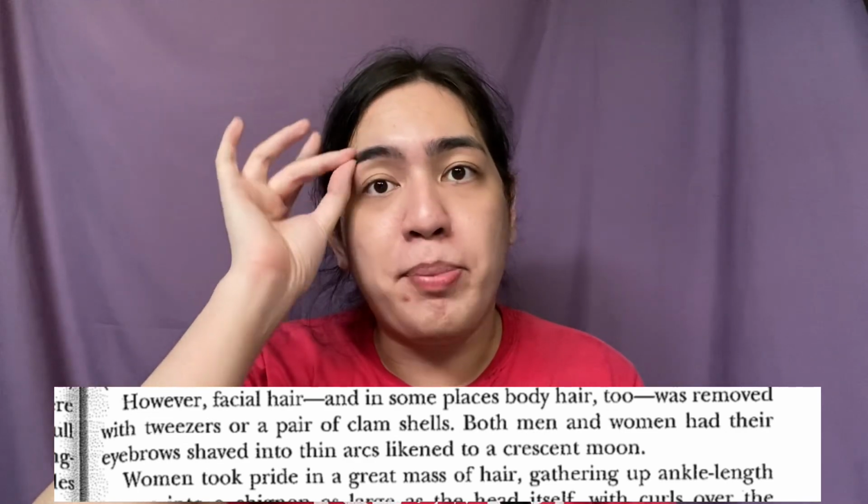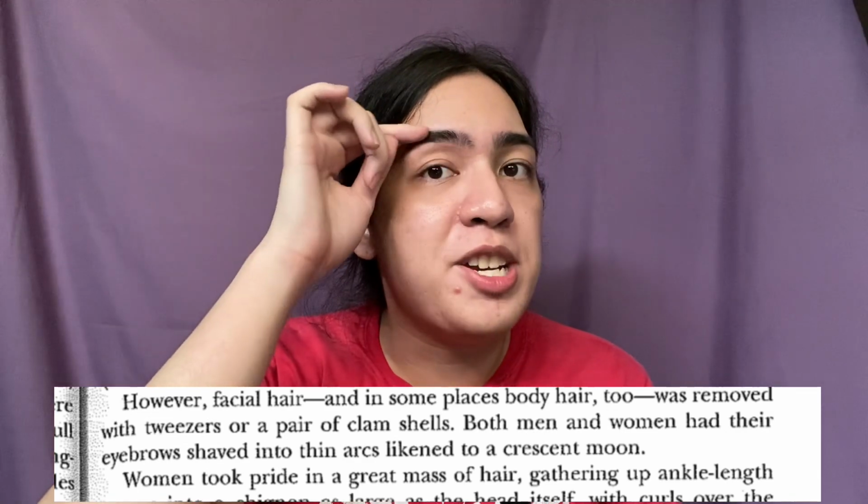So first, I'm just gonna conceal my brows because based on Visayan beauty standards at the time, both men and women never had thick eyebrows like mine. They actually trimmed and plucked their eyebrows to make them into a thin crescent shape. Since my eyebrows are really thick, I'm not gonna shape them, but I will do my best and conceal them with the glue method. So let's get into it.